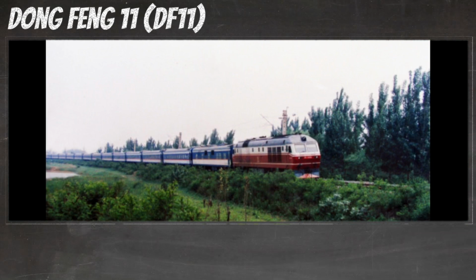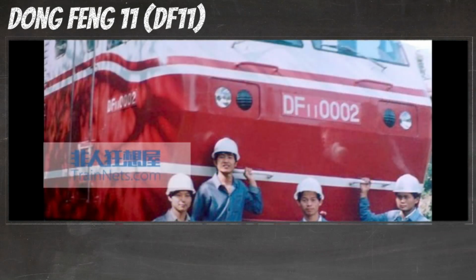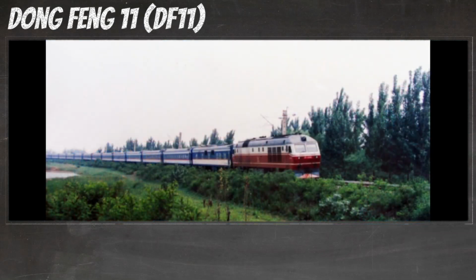While the DF9 was limited to 140 kilometers per hour due to its older traction motor and gearing, the new DF11 would be able to reach its top speed of 160 kilometers per hour plus, thanks to the new traction motors and a new gearing ratio that it would support.